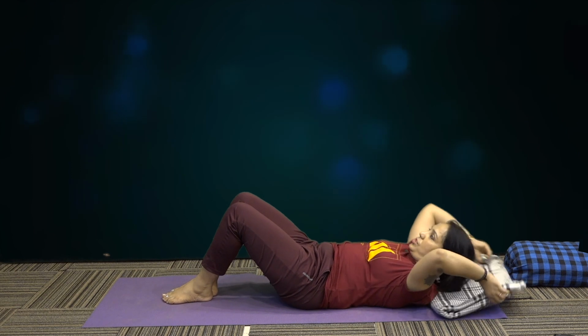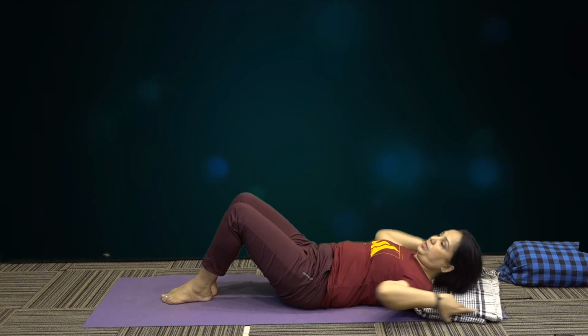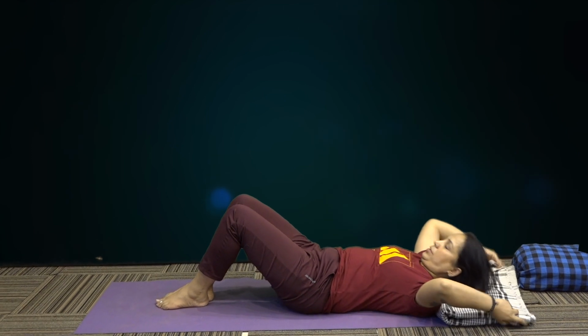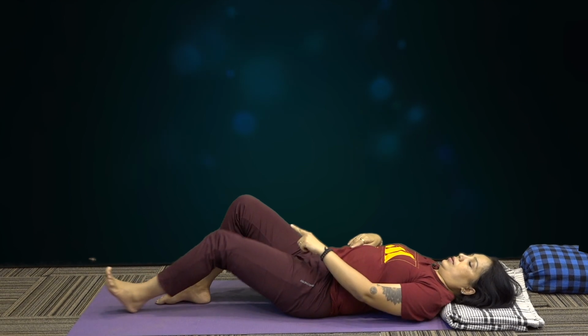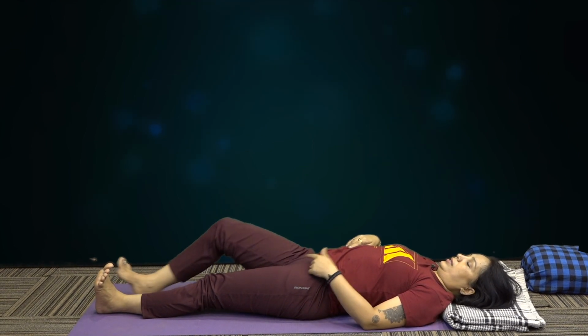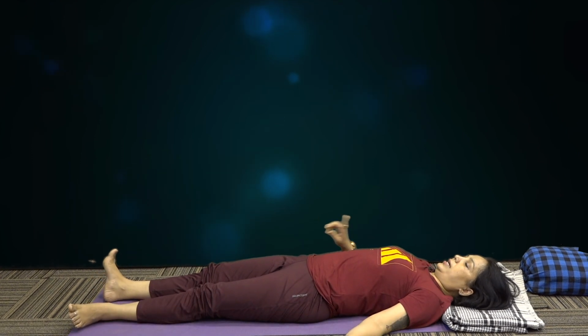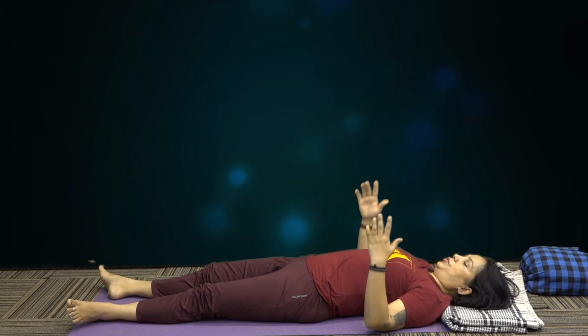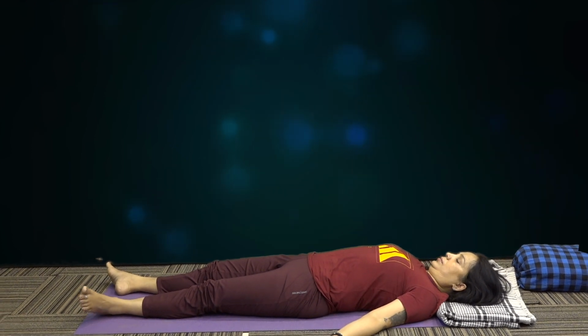This support is just for your neck only. So don't take it under your shoulder. Okay, don't take it under your shoulder. And then from here you rub the heel of one leg, then the other leg, then you drop your right foot towards the right side, left foot towards the left side. With your elbows you are pressing it, and then you are doing this.